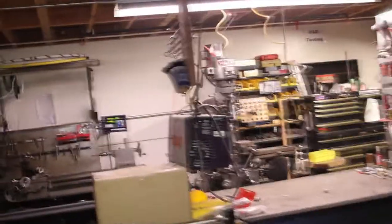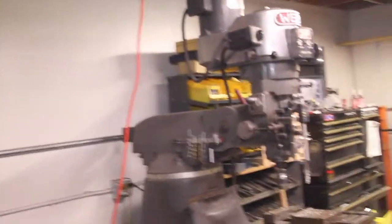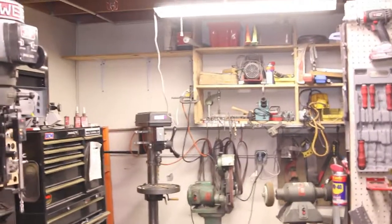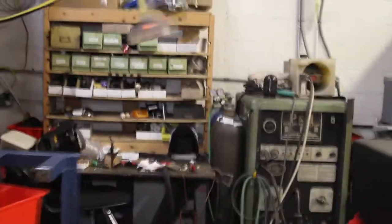Let's come around here. This is where we do all the R&D. Have an engine lathe, an e-mill, drill press, sanders, grinders, and pretty much every mechanics tool you can imagine. Where we make the magic happen. Got a big TIG welder.